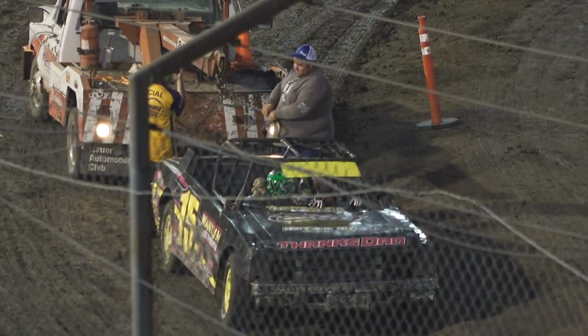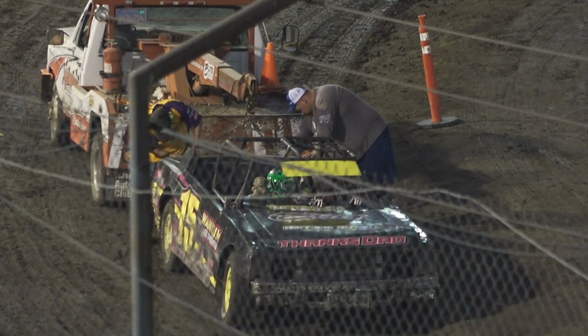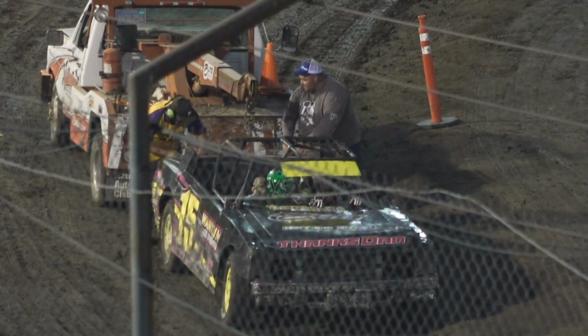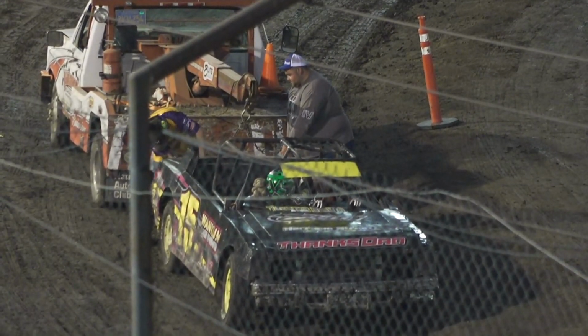Now they're having, it appears, issues here getting Dakota Brown's car out of the way. Some insult to injury here for the 15D. And we'll be right back for more.